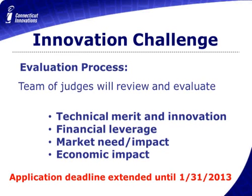And the last thing I want to mention is that the application deadline has been extended. In the RFP, we mentioned that proposals were due by January 24th. Because of the time of the year that this challenge began, we realized that that was difficult for a lot of people to get engaged in and to take a look at and to put together their resources. So we have extended the deadline until the 31st of this month. So January 31st, make sure that you get your proposals in.